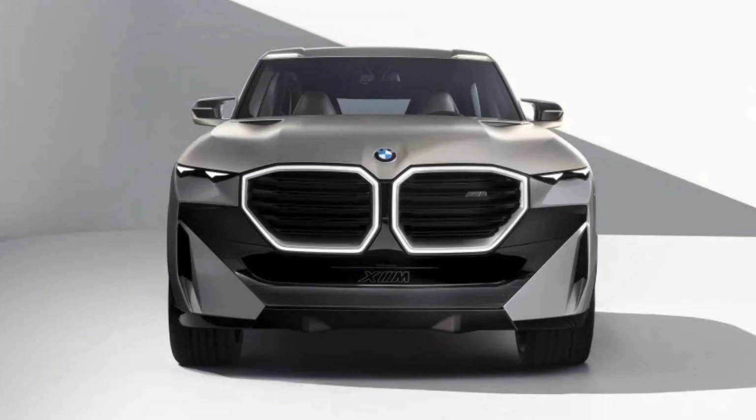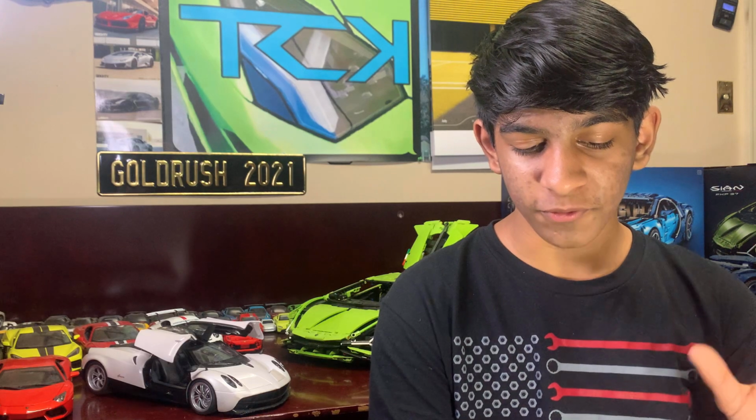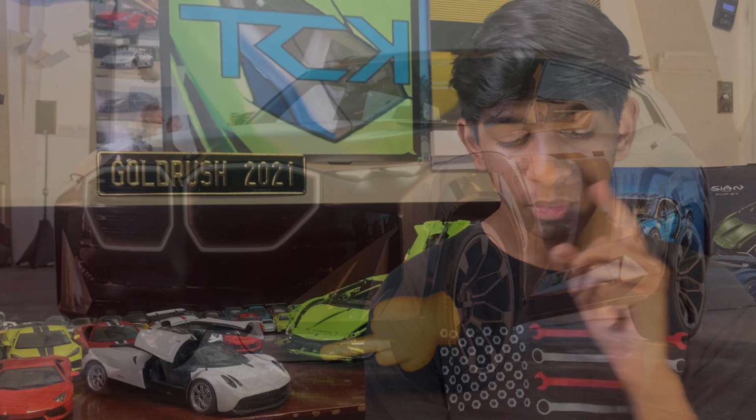And speaking of which, let's jump into the design of this crazy looking BMW SUV that certainly stands out. Alright, of course we're going to first start off with the front view, which is the face of the car. You would always want to see the front view before you see the rear view, and we will talk about the rear in a little bit, but let's just talk about this front because it makes a statement to every other SUV that's on sale right now.